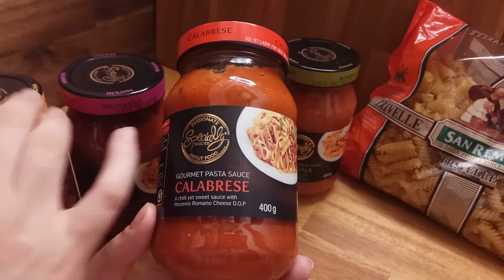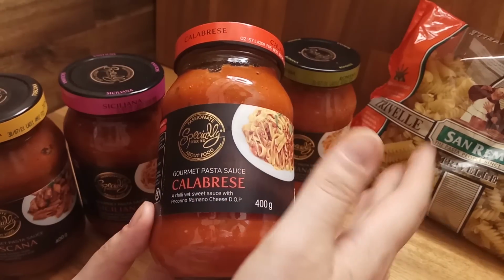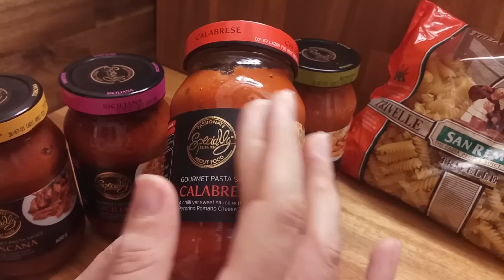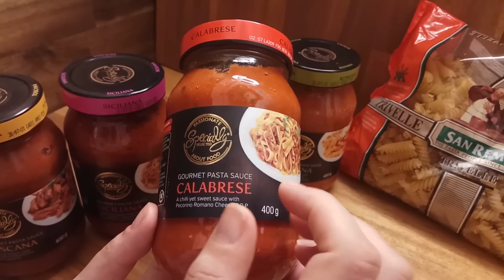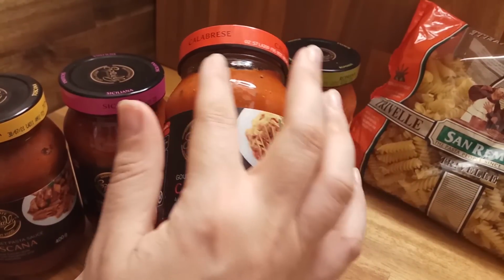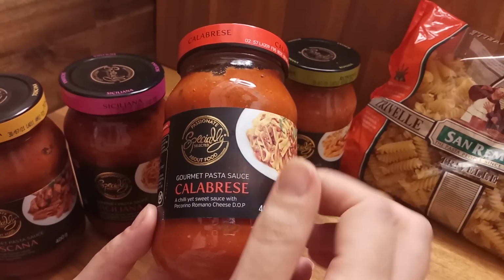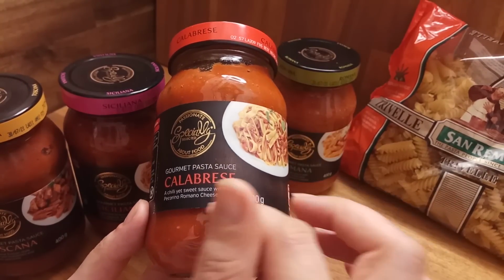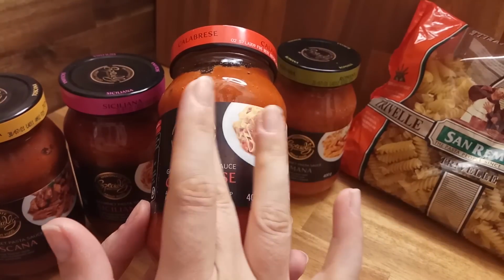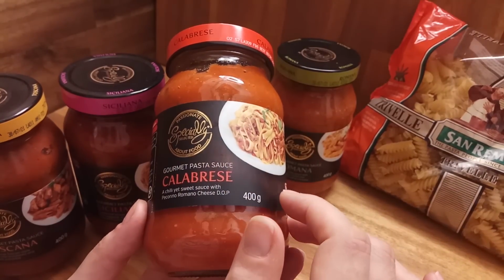But all of these are from our gourmet line. They are sourced from the finest of ingredients and the best recipes from the region have been selected to make this sauce.